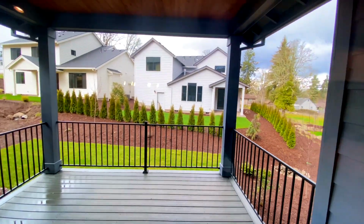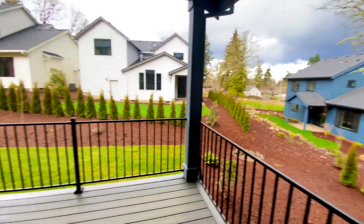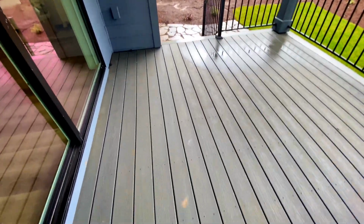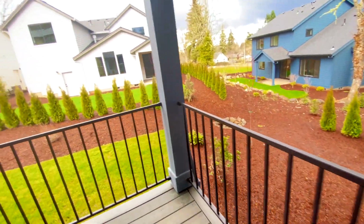We are in South Salem, guys. This is where the governor of Oregon lives, on a few blocks away in this same hillside. Trex deck, beautiful railing all the way throughout. Look at that.